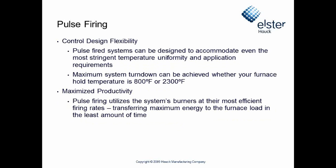Control design flexibility. The pulse fire systems use the convection to increase the uniformity in the furnace, and maximum turn down basically depends on how you set up the low fire of your burners. So hold temperature 800 to 2300 degrees F on a hot firing system. Maximize productivity. Pulse firing utilizes the system's burners at their most efficient firing rates. Maximum energy to the furnace load. So heat in, you're putting the direct heat in at the most efficient firing rate.